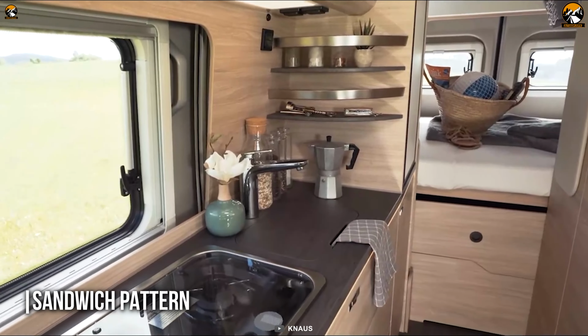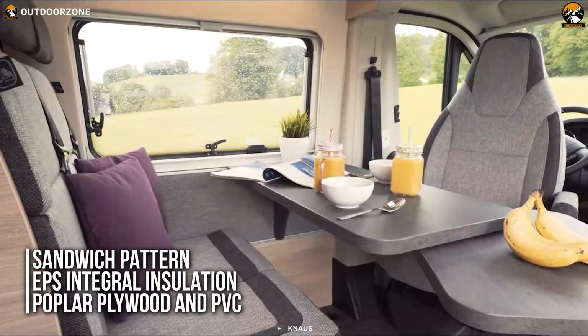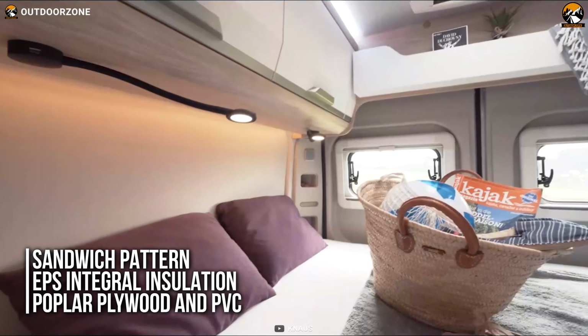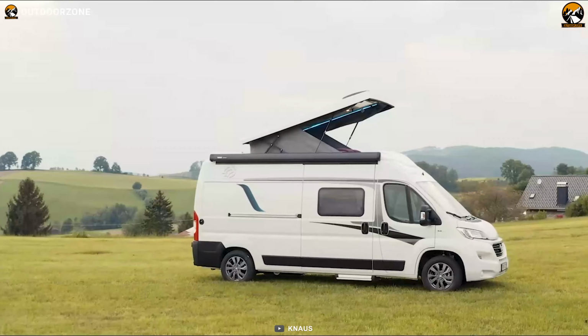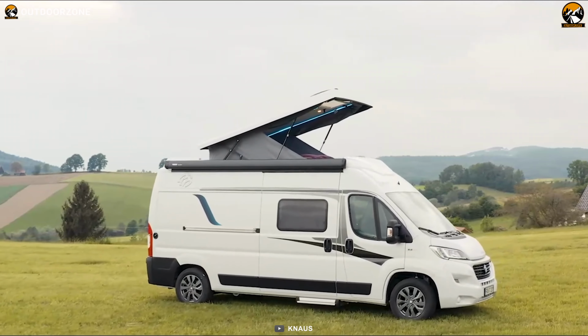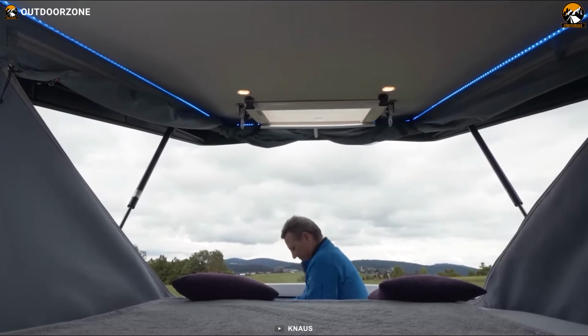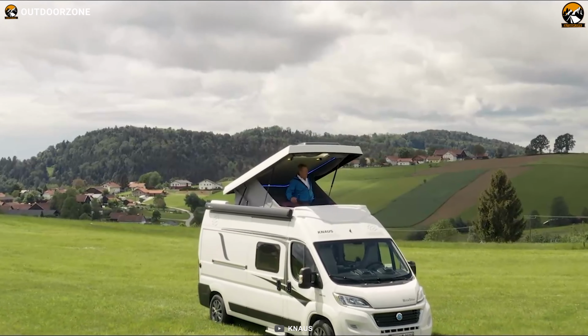Moving on to its construction, the floor plate has the sandwich pattern and EPS integral insulation with poplar plywood and PVC. As a result, your camper van will stay warm even in snowy weather. All in all, Knaus Boxlife 630ME will be an ideal choice for a large family or group outdoor trip. You can consider it like your home, where you can drive wherever you want.